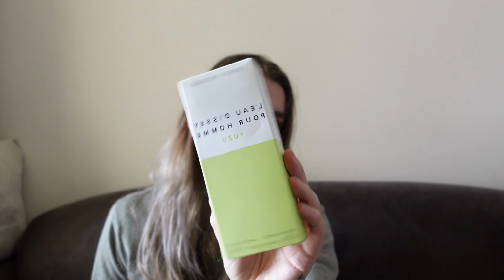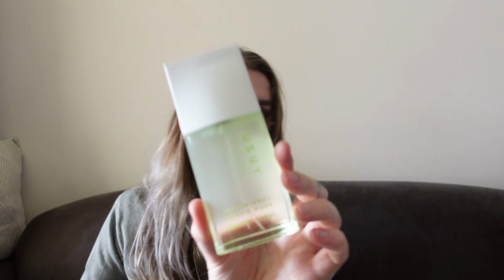Next up, I would probably recommend L'Eau d'Issey Pour Homme Yuzu, just by virtue of the fact that I paid $30 Australian for this on clearance, and the performance is quite solid. I'll just show you the bottle as well, because I don't think I showed off the bottle. And there's that one there. Very unique, green, a lot of citrus and woods as well.